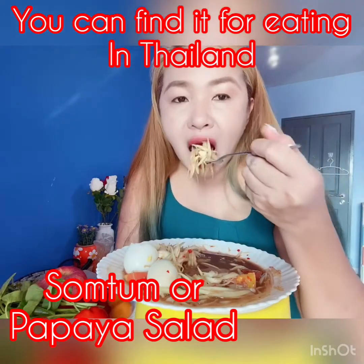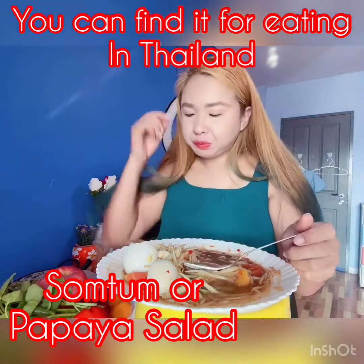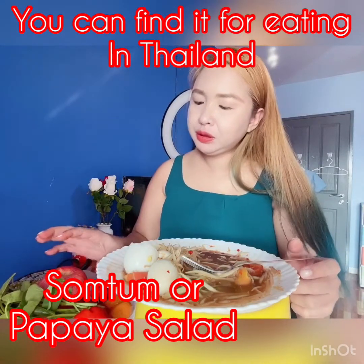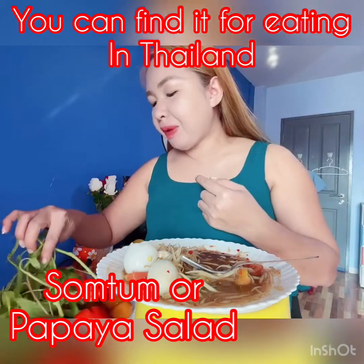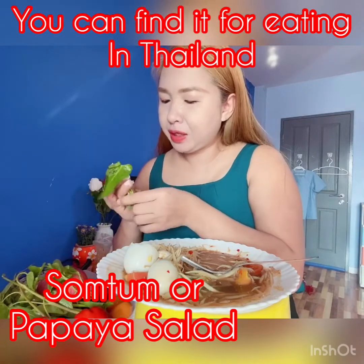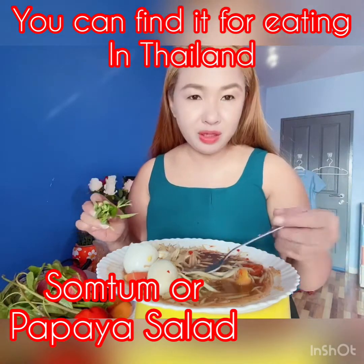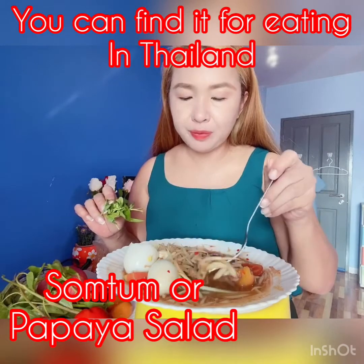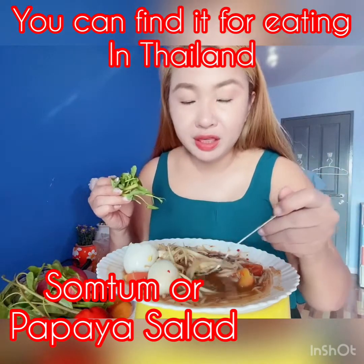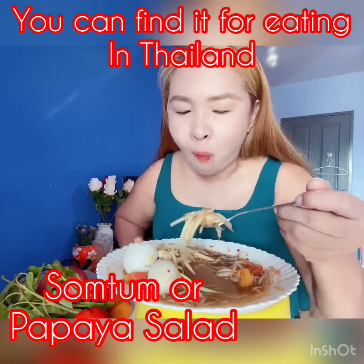It is som tam. Alina loves to eat som tam too much because som tam is so delicious for ladies. Som tam has to taste sweet, sour, salty, spicy. A lot of people love to eat som tam so spicy. When they feel it is yummy, they will say sap. And Alina loves to eat it too because som tam can control my diet. A lot of ladies love to eat som tam for a diet. And Alina loves to find it. When I have the chance to eat, I will eat. Som tam is very nice for me.